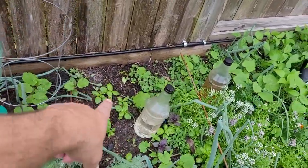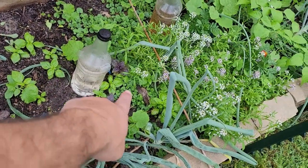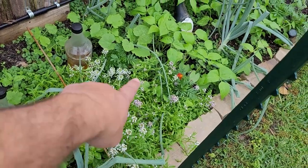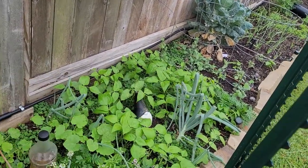Got eggplants right here, and then lots and lots and lots of squash and zucchini that are all starting to come up. Lots of volunteer basil that are just coming up from last year, going crazy. Different types of alyssum right here. And then we've got beans and peas that are just going nuts.